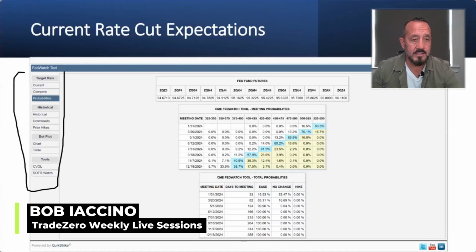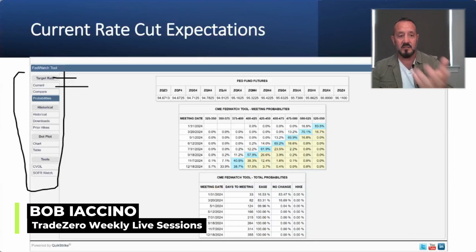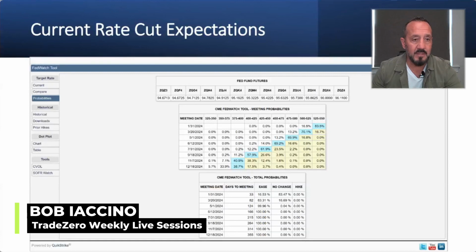The first one is the current meeting. The second one is historical changes of the current meeting. So in other words, if you want to see what the probability of a rate cut for the next meeting is, these tabs show you that. This one says compare. It shows you the trajectory of the change of those expectations for the next meeting. What I'm on here is the probabilities tab, which is right here, okay?